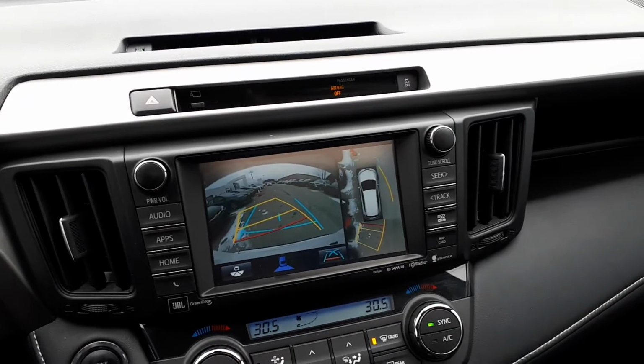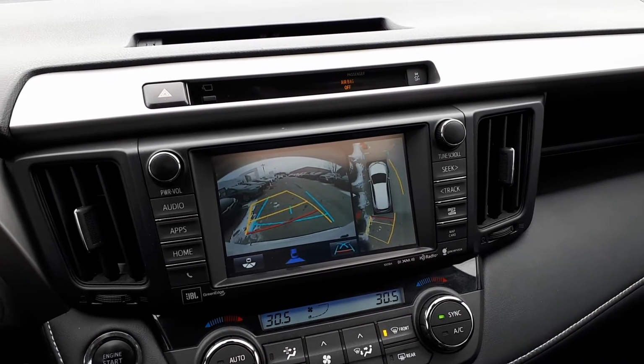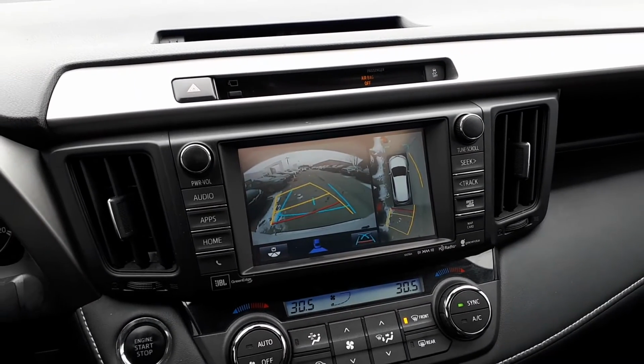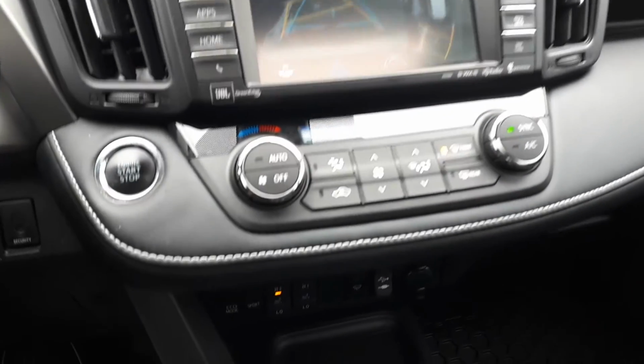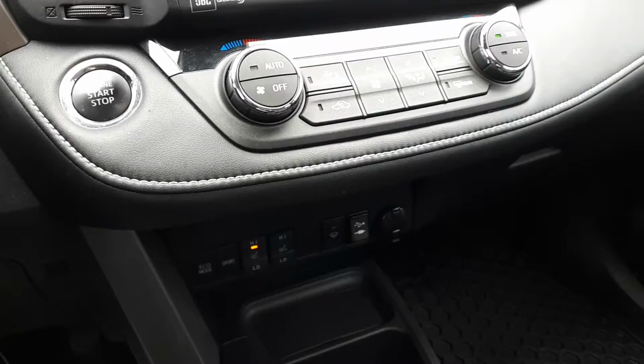To assist with parking, there's also a rear view and 360-degree camera. For further convenience, this vehicle also has dual climate controls, push-to-start engine, heated seating, and many more great features.